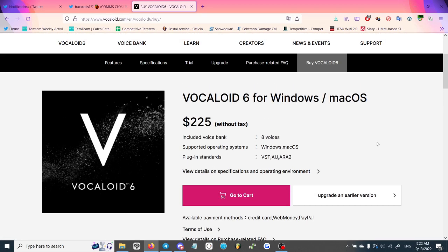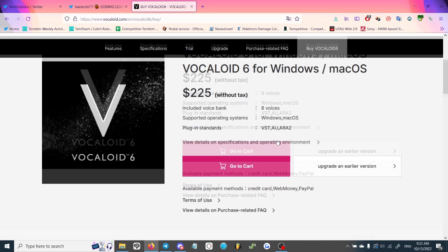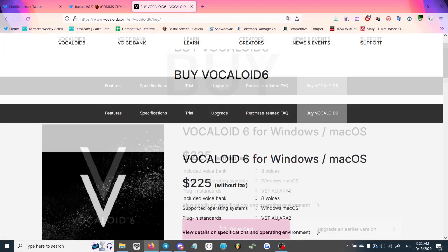And just looking at the price of it, Vocaloid 6 for Windows is $225. That's not bad, especially since you're getting 8 voices with that. It includes the voice bank, supports all systems. I actually have a computer that can run this, so that's even more amazing. Okay, I wish I actually had a credit card.